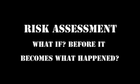You've now seen the procedure from beginning to end and seen how important a risk assessment is in the process. Risk assessments save lives. It's that simple. A lack of care and attention can result in serious consequences, which can lead to injury or loss of life. Think about it. Risk assessment: thinking of what if before it becomes what happened.